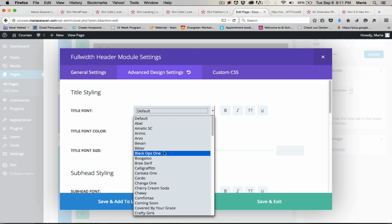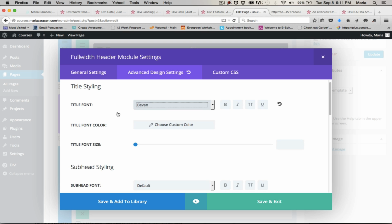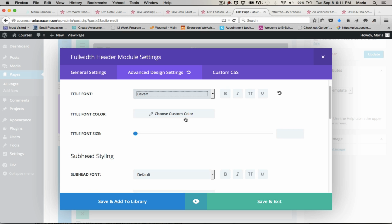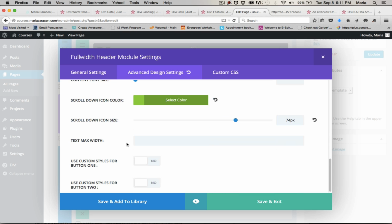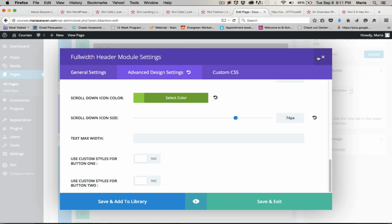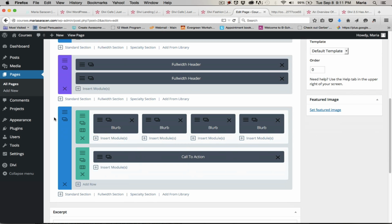So that's where you can pick something completely different to what you have in the rest of your website for a title font. You can choose the color, you can choose the size. Again, it's just so incredibly customizable. It's almost overwhelmingly customizable, but you don't have to go that deep if you don't want to. The point is that you can tweak and change and make things look as unique to you as you want without having to do a stitch of code.